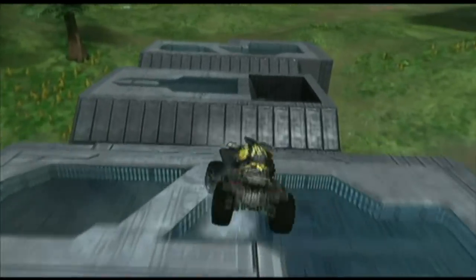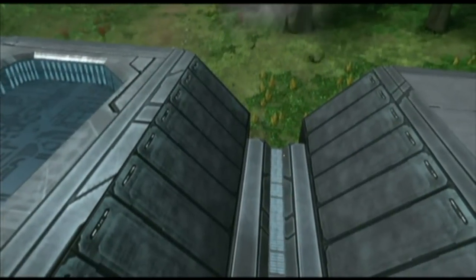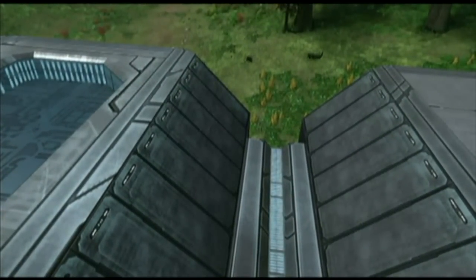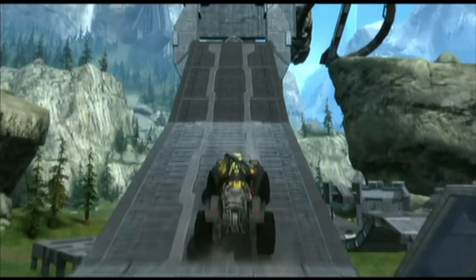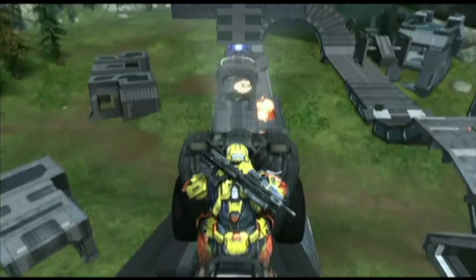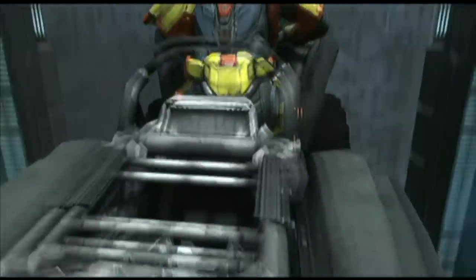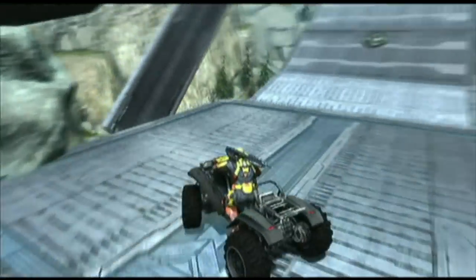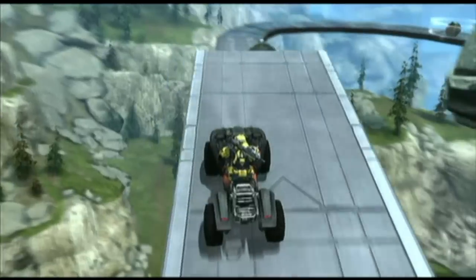But I, for one, am not the biggest fan of fusion coil traps because, in my personal opinion, they are a lot more based off of luck than actual driving skill. And I feel that if you're thrown off the track, it shouldn't be because you are just really unlucky. It should be more because you screwed up somewhere, and the fusion coil traps don't really allow for that, so that's a real problem.